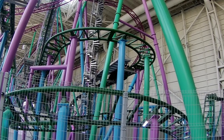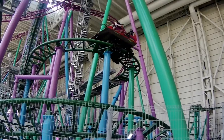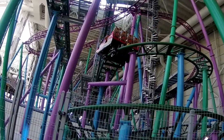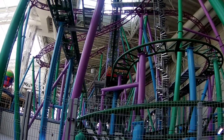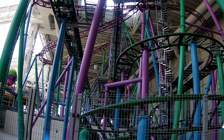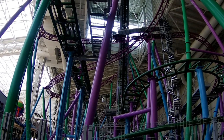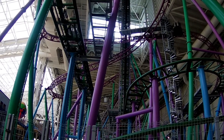So then after that amazing airtime moment, you'll hit the brakes, but it's not over. You're making a turn into the vertical lift hill. Again, I love vertical lift hills. They're really fun. Probably my second favorite lift hill, as weird as that sounds, only to Mavericks.